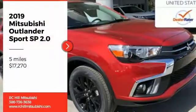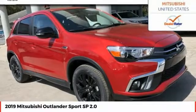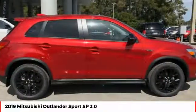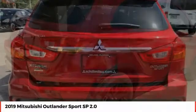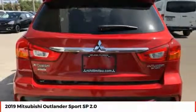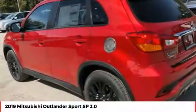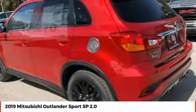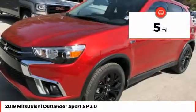We are pleased to show you the 2019 Outlander Sport. The all-new Outlander Sport features a fuel-efficient engine paired to either a 5-speed manual or a continuously variable transmission and comfortable accommodations for 5. Passengers will be treated to a refined ride in comfortable surroundings with a host of welcome features and is priced below $20,000.